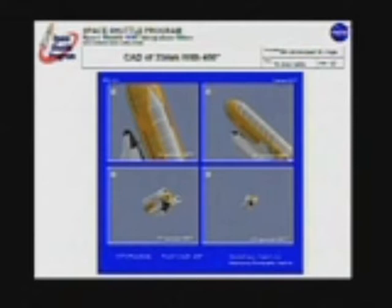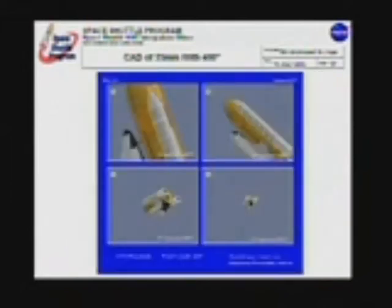CAD models don't tell you everything there is to know about atmosphere and plume. So if you notice, the picture in the lower left has about the same size vehicle in the frame as this picture, but the atmosphere and the plume really changed the view quite a bit. So that's what we're having to calculate in: where do you place the camera on the ground in order to not be looking up the plume and to be able to see something.